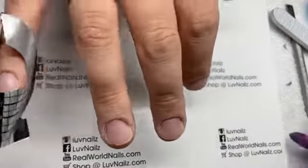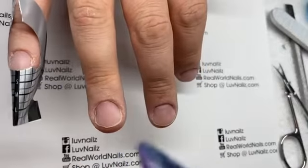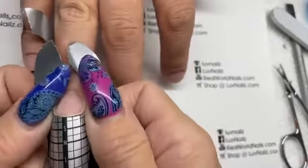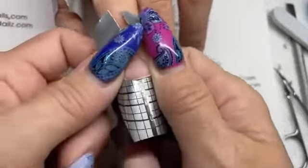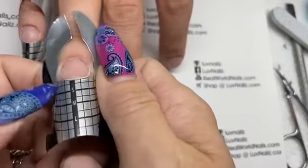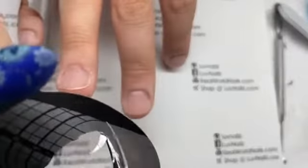Oh, she said we cannot see. Sorry, I know I'm cutting a little off camera. Let me get this one on and I'll do the next one. I cut it a little low, but that doesn't really matter. I'll try to do the next one on camera. So this one's coming down far enough, but the other one needs a little bit deeper teddy bear.